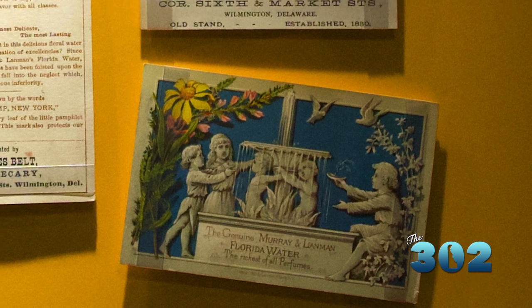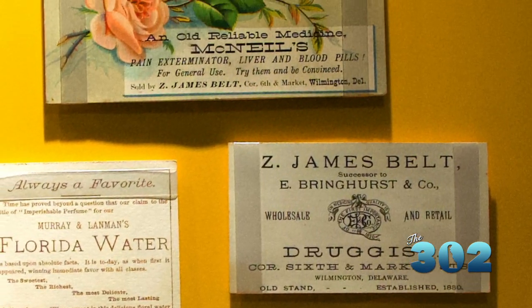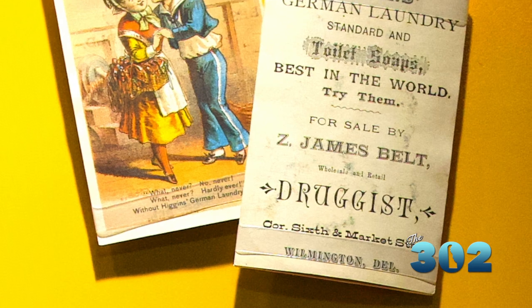So trade cards are actually the precursor to modern day business cards. They would have had all of the standard information about a business, but they also contained a lot of interesting imagery. And in many cases, what's interesting about 19th century trade cards is that the image on the front often had little or nothing to do with the business or service that it was advertising. That's one of the most interesting things about the trade cards in this collection. There are 12,000 of them in total.